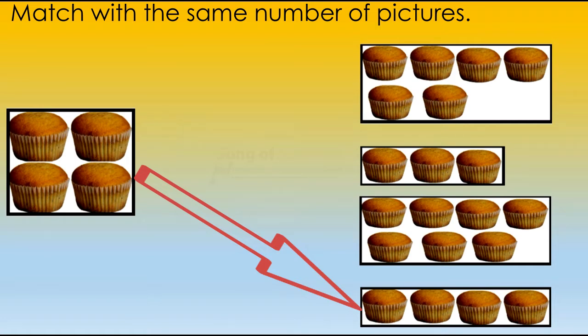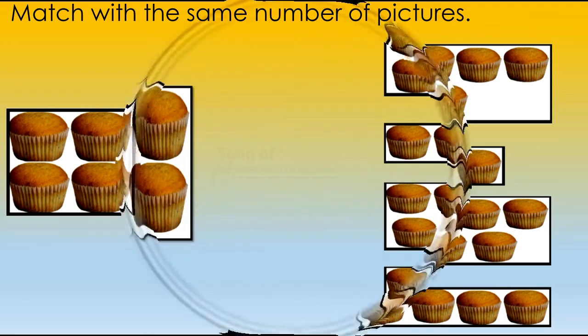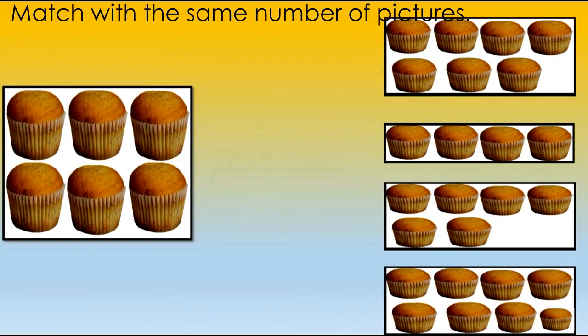Let us go to the third box. How many cakes are there? Let us count the cakes in the third box. 1, 2, 3, 4, 5, 6. There are 6 cakes. Now let us match them with the other 6 cakes.